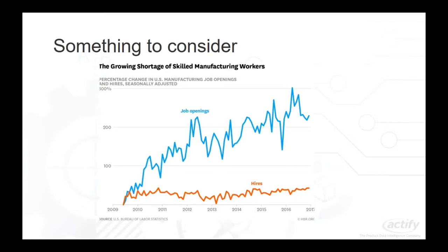This is from the US Bureau of Labor Statistics. Number of job openings. Actually hires. It's not about the number of jobs, it's about the right people to fill them, and people are really struggling to find those people. And in my opinion, there's six major elements on why this is happening. And the first three are education, education, and education.